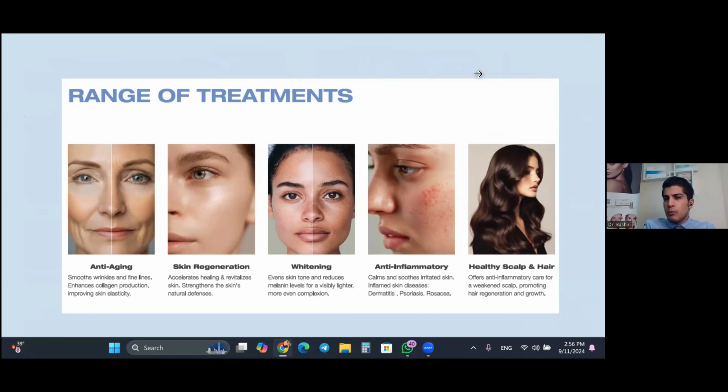As you mentioned, mainly the usage is for the face, four sessions. Of course, it's not only for the face. For the other exosomes, also for the scalp and the face, there is no difference. You can use it for the scalp. There is no contraindication to do that.